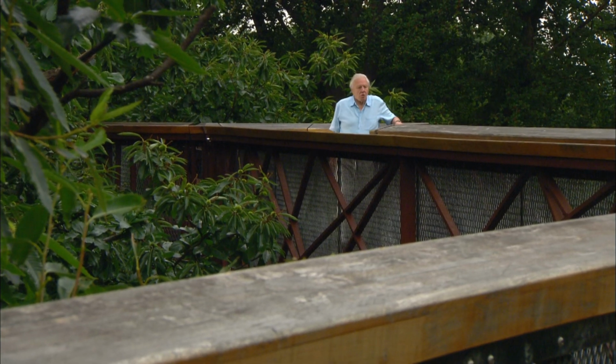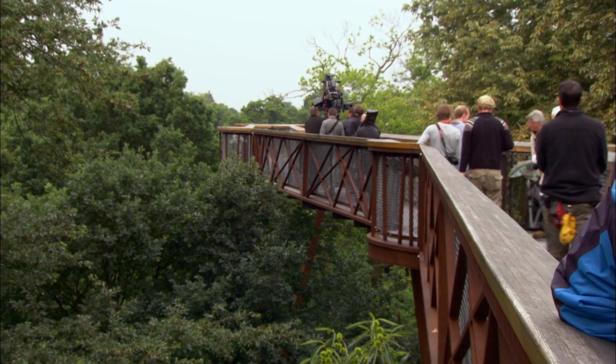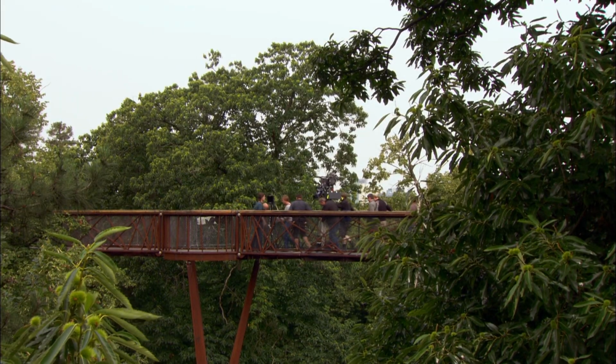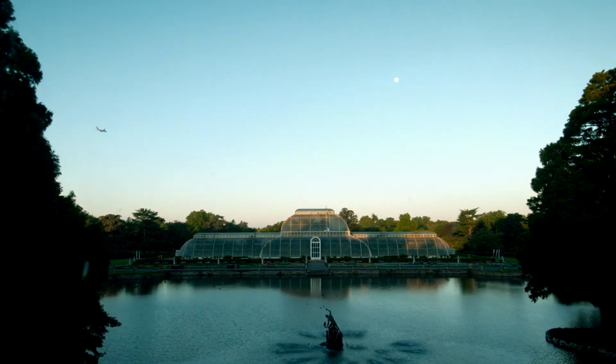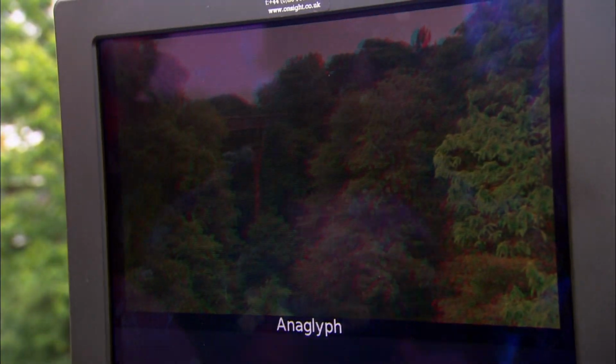To complete the sequence, they still need that one special shot of the treetops. Finally, and in the nick of time before the gates open to the public, the sun puts in an appearance. It means they can finally reveal an amazing sight that all too often escapes our notice. What do we think?